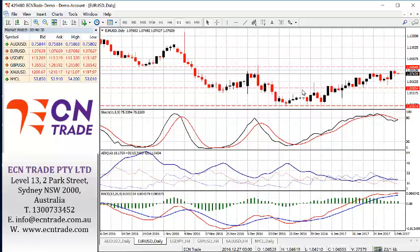Then 105.7085. In the event we do see a break above 108.50, this would negate in the short term any bearish threat and instead put a move towards 109.1520 to 109.80, but at this stage that is unlikely to come through.